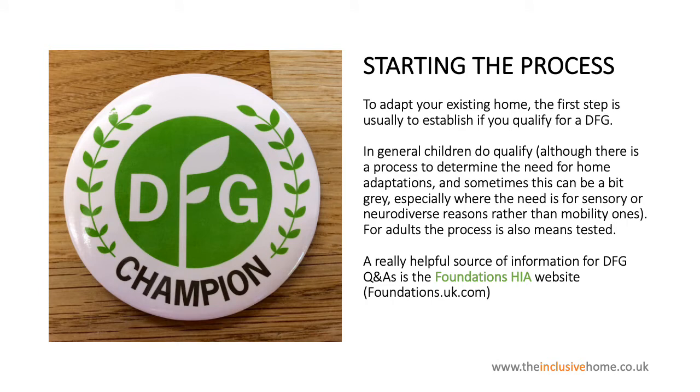Starting the process. To adapt your existing home, the first step is usually to establish if you qualify for a DFG. In general, children do qualify, although there is a process to determine the need for home adaptations, and sometimes this can be a bit grey, especially when the need is for sensory or neurodiverse reasons rather than mobility ones. For adults, the process is also means tested.